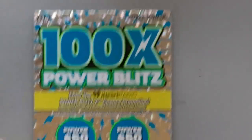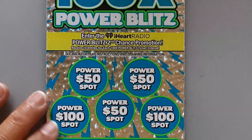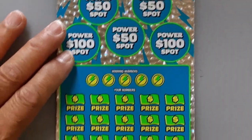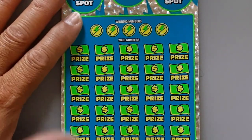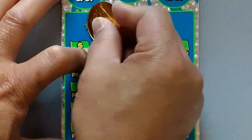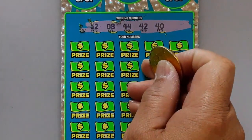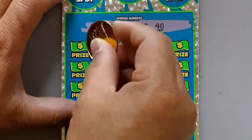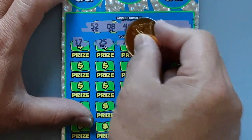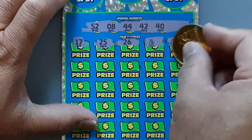Alright, let's try this. 100x power blitz. It's a $10 ticket. Alright. $17, not a winner. Oh, look at that money bag. Nice.